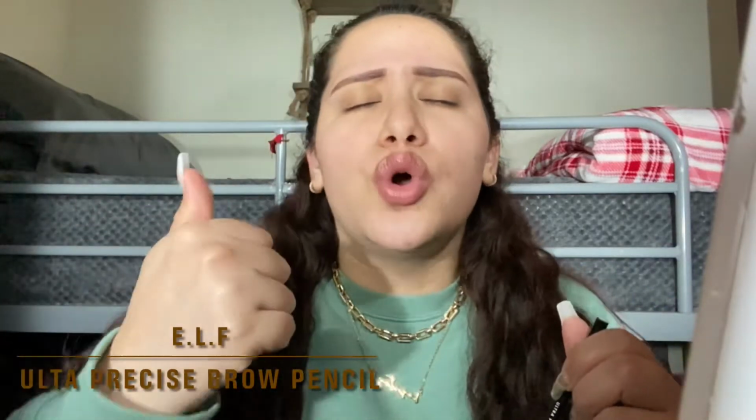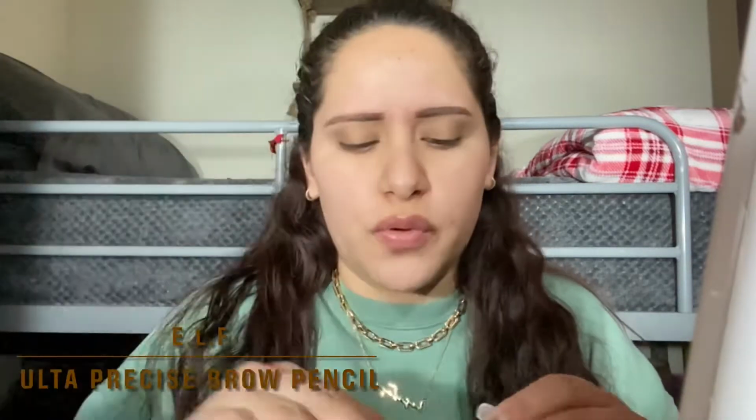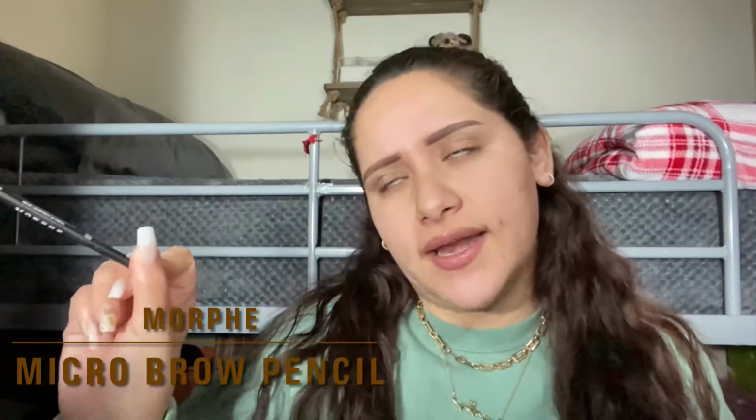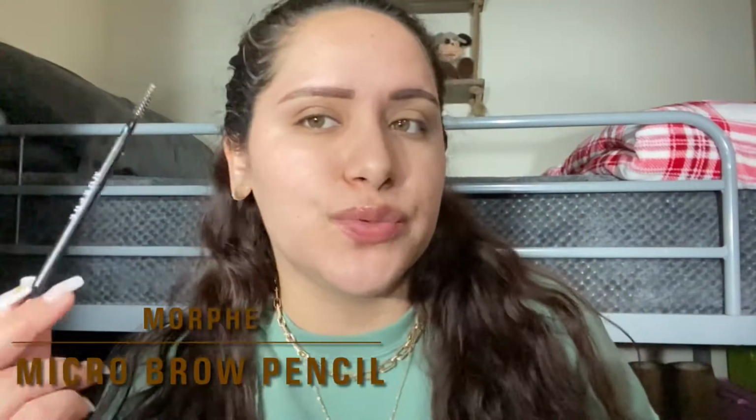So I'm just gonna go in the order I normally do my makeup, and for eyebrows I have two eyebrow pencils. The first one being the e.l.f. Ultra Precise Brow Pencil. This is so good, so creamy, so pigmented, super affordable. It's $5. The Morphe Micro Brow Pencil is also really good. I discovered this pencil more towards the second half of the year, and I've been using it nonstop. It is what I'm wearing on my eyebrows right now.